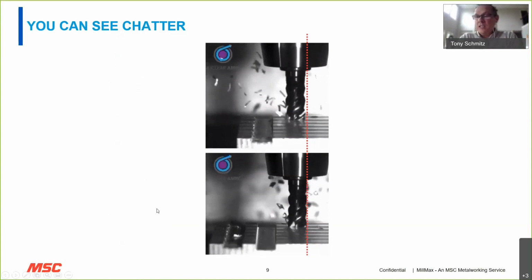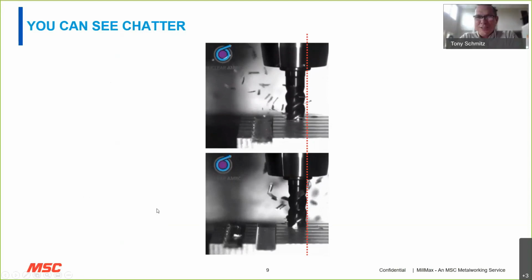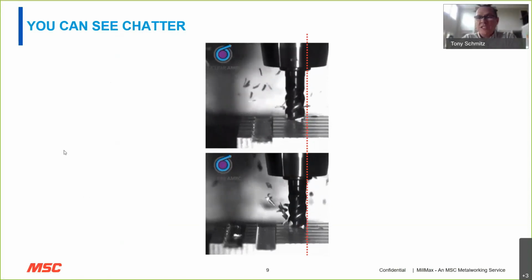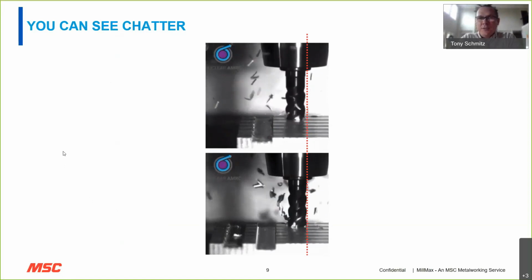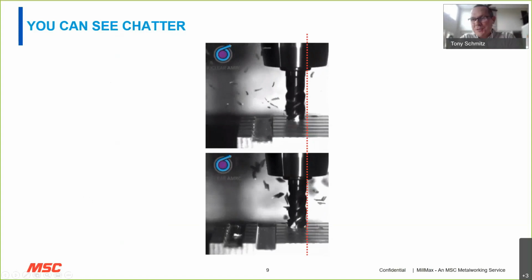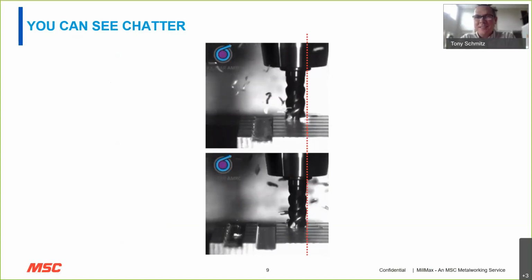And we can even see that the chips, as they leave the cutter, are behaving differently because of the larger vibrations and forces and different preparation of those chips as they're sheared away to leave the cut.